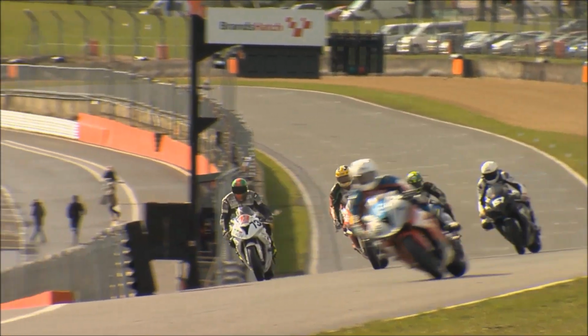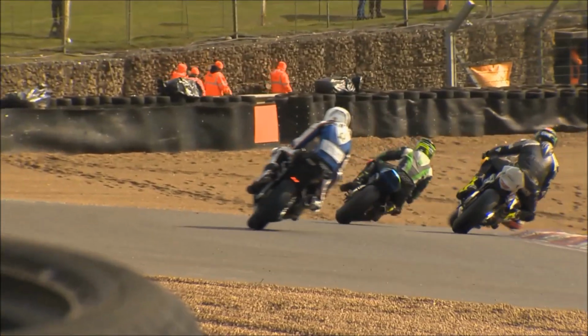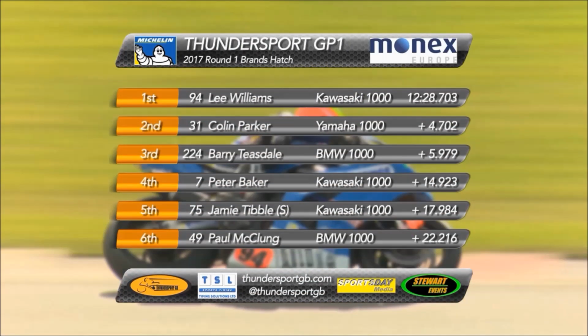And then look at this lot. Pete Baker was 4th, Tibble 5th. Then it was, across the line there, McClung, Mawini, Brooke, Dudgeon and Mark Sykes. But there is the winner.